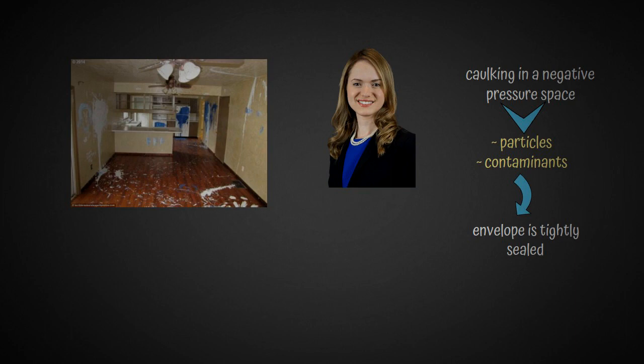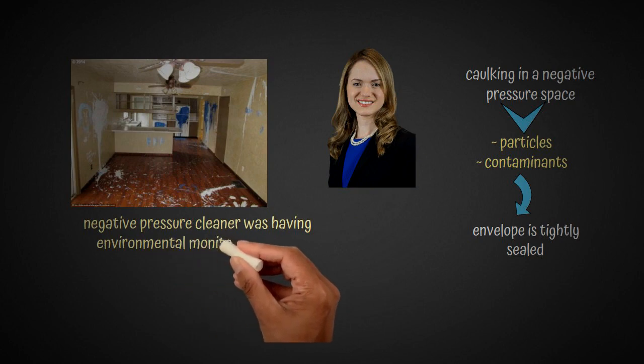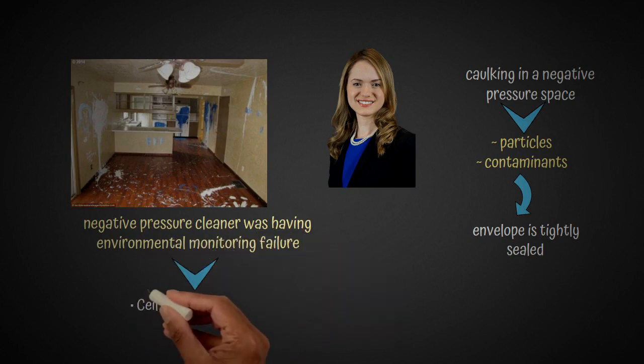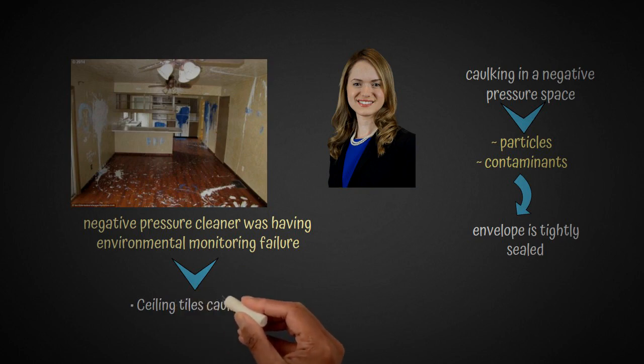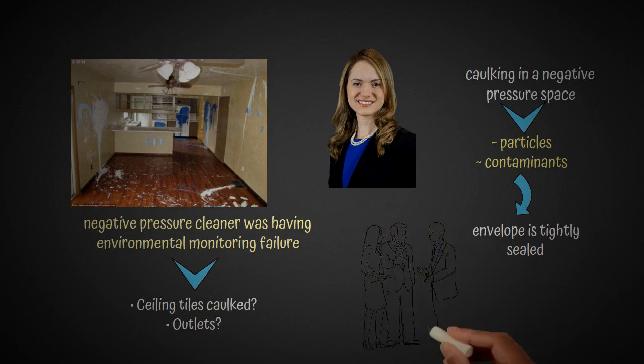One example, we had a situation where a negative pressure clean room was having environmental monitoring failure. So we asked them, do you have caulking? Are the ceiling tiles caulked? Do you have the proper precautions in place? Even outlets. Is there caulking evident there? So we had them go back and repeat those steps that were not done during the construction process.